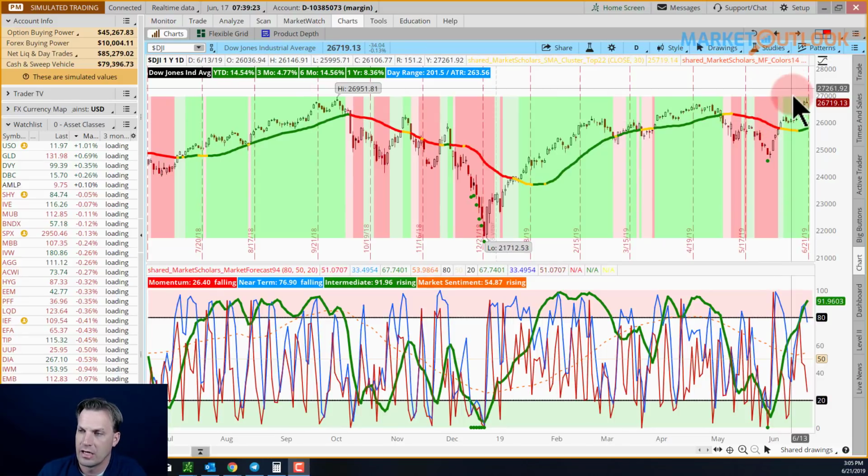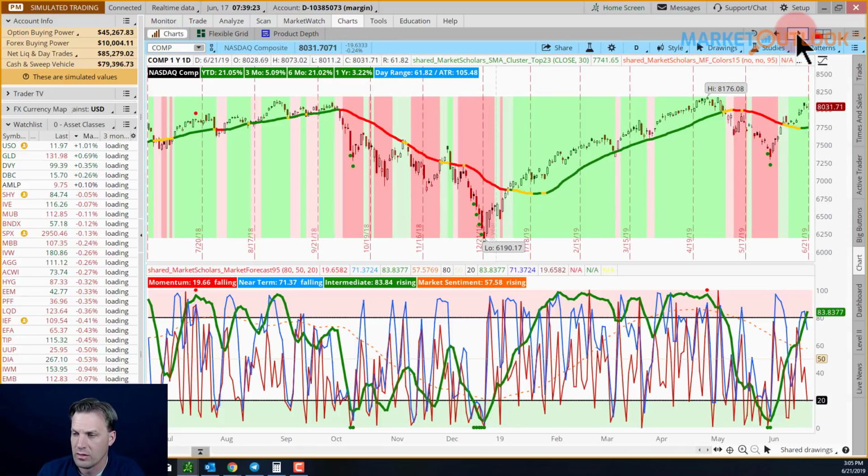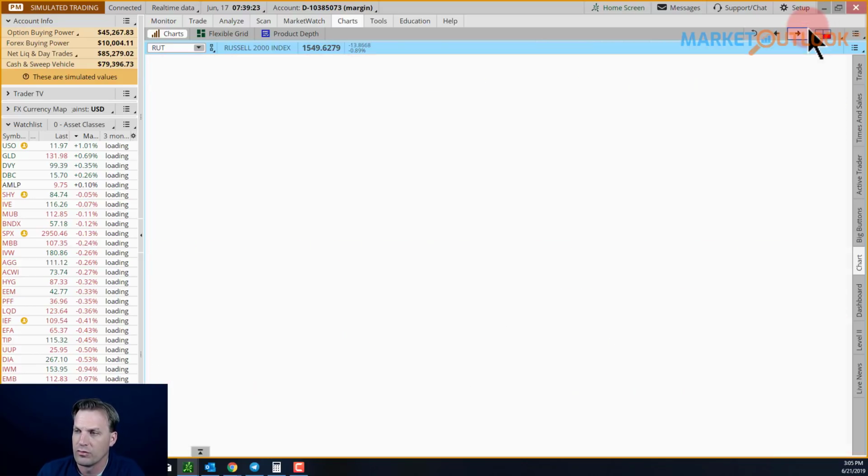Taking a look at the others, you can see the Dow Jones, a little bit of an upper shadow here today, so it might be in for some short weakness, same bearish divergence pattern there. The NASDAQ, its intermediate line has gotten up above 80. Same thing, above a rising moving average.